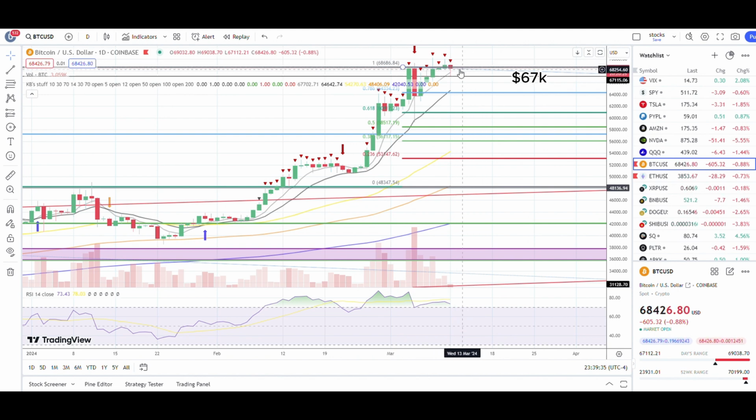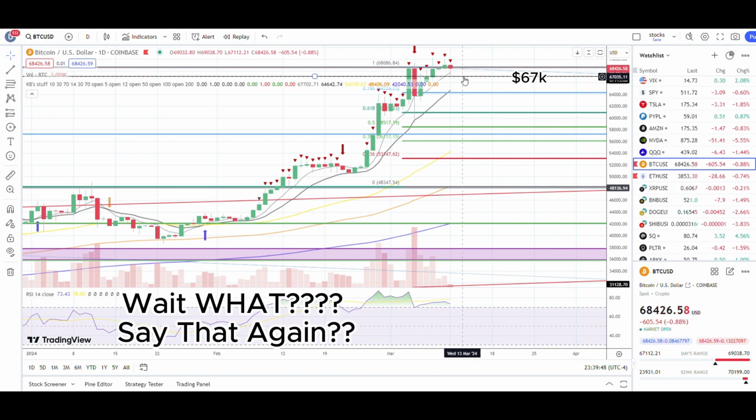That is going to give investors a bit more confidence that this level is going to act as a strong support, and from there I am seeing a strong bounce happening all the way up to $80,000. And why I'm coming up with that number of 80k, let me zoom out all the way. I want to show you guys something very cool.